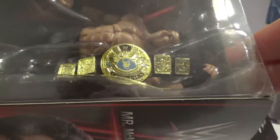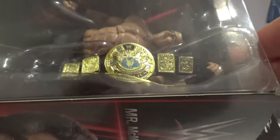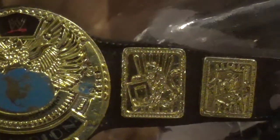Now the second accessory that we have in this packaging is the WWF, now known as WWE, Big Eagle Championship. And as I've said before, I love a figure that comes with a championship belt. And this belt is one of my all-time faves. Now as you can see, the belt has some really nice detail on there. Nice colors, it looks really good, it's got that nice shiny effect to it, and it's a really good accessory to have.